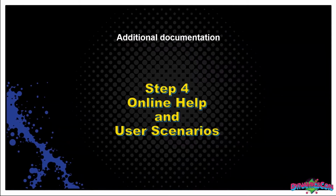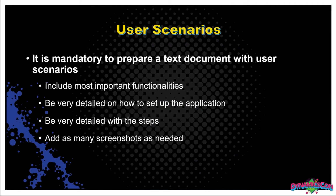So that was step 3, but the same team, or someone in the team, also needs to prepare the online help and user scenarios. So what is the difference? I will try to explain. The first is user scenarios, and this is a file, a text file, PDF or Word, which is required to submit to AppSource, and it must include the most important functionalities. You need to put in as many screenshots as needed, and also describe in great detail how to set up the application, how to go step by step.